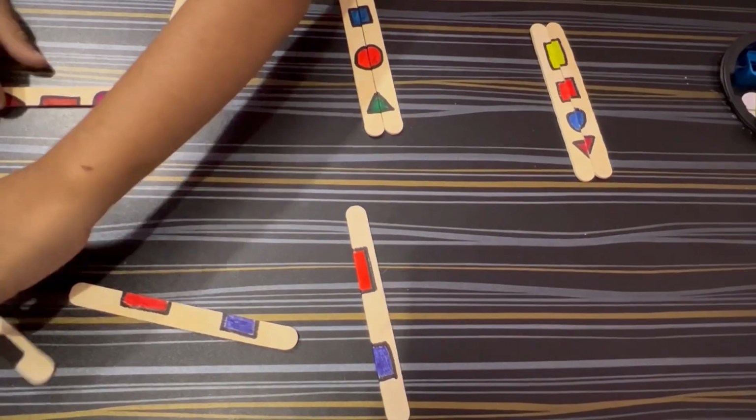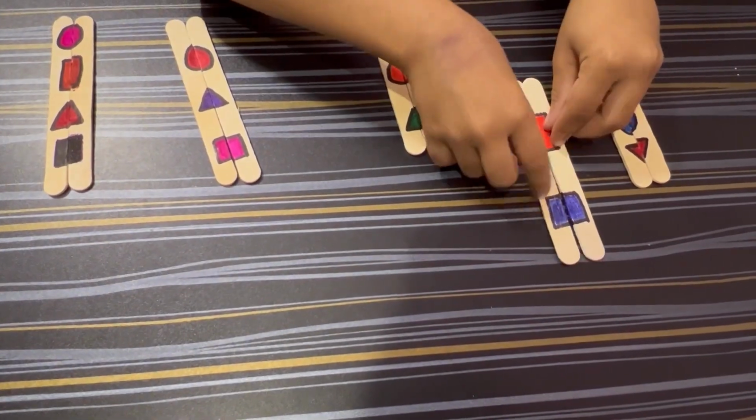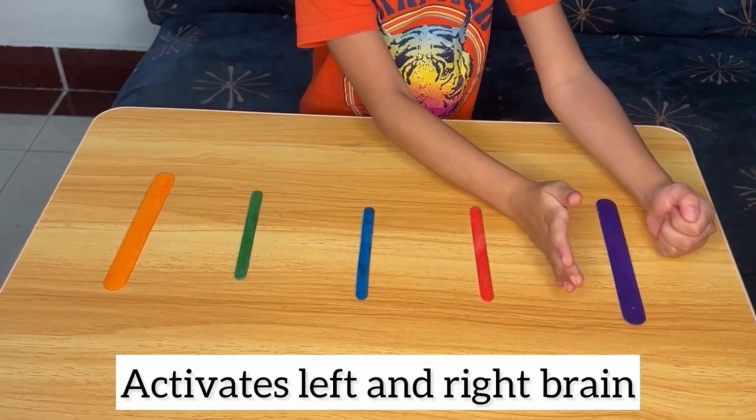Life is full of surprises, right? Well, engaging both sides of the brain helps kids become more adaptable adventurers. They learn to approach challenges with a mix of creativity and strategic thinking, making them ready to tackle whatever life throws their way.